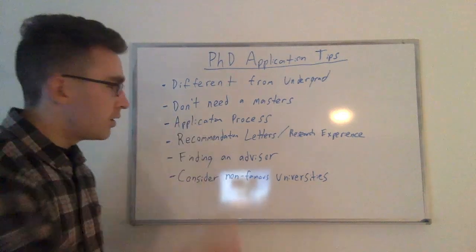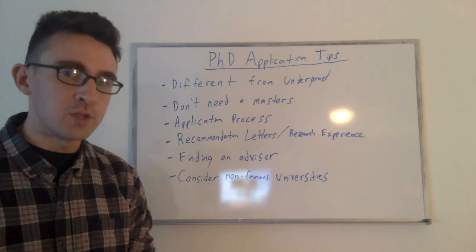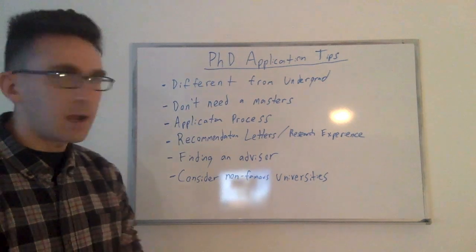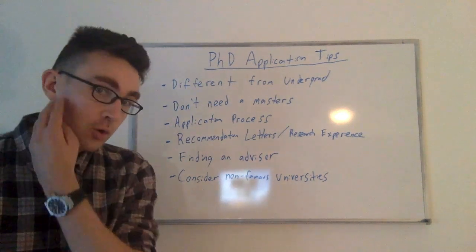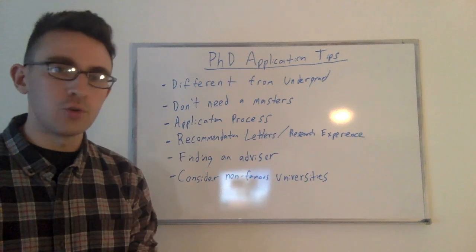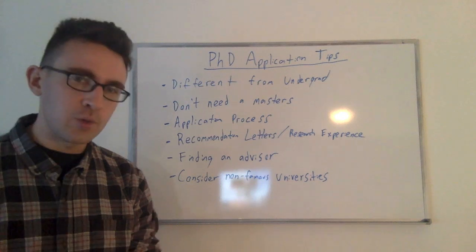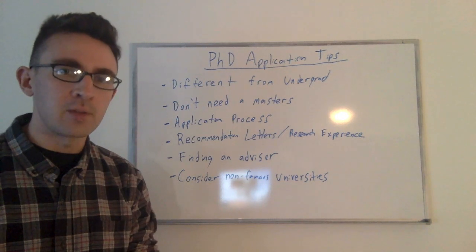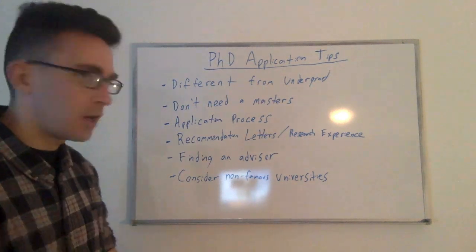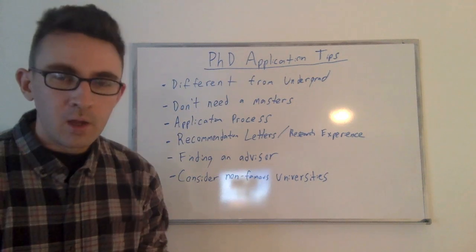The second point that I have here is that you actually don't need a master's degree to apply for a PhD program. This is something I didn't know at first, and I didn't find out until someone corrected me on it. After I had finished my undergrad, I thought I would never go to a PhD program because I didn't want to have to do a master's degree first, which would be 2 years or something, and then 5 or 6 years for a PhD. But eventually someone corrected me on this, and I found out you actually don't need a master's degree to enroll in a PhD program.